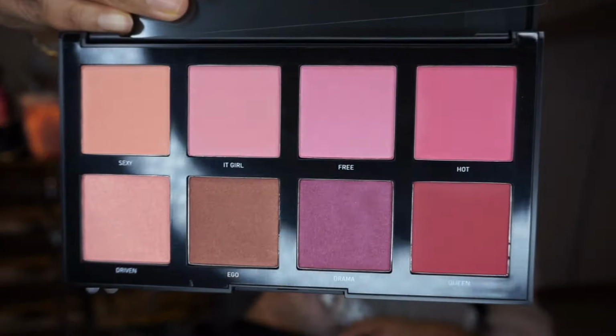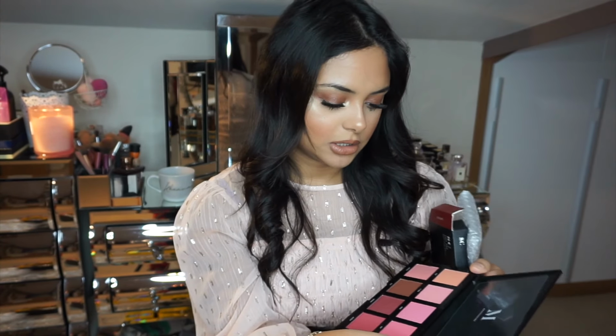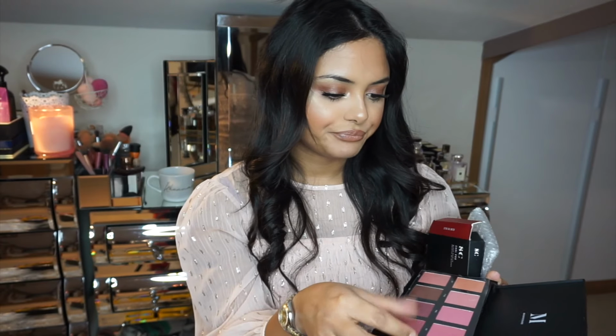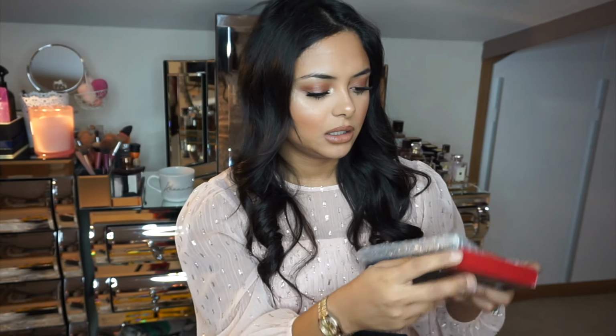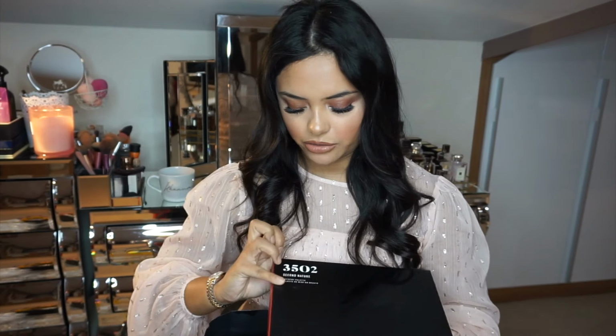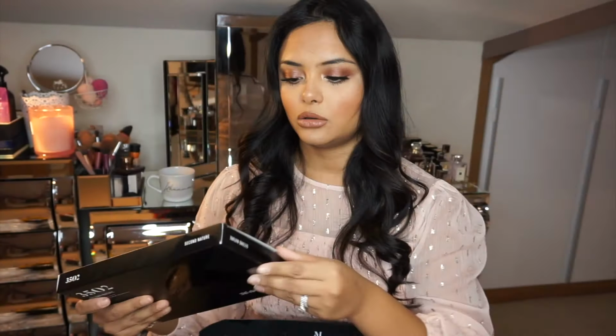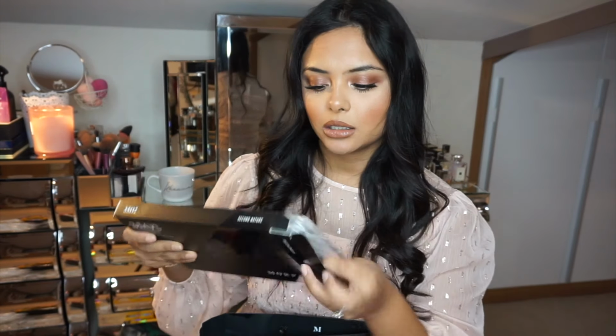These colours are stunning. They look like that, and honestly the perfect shades of pink. I love the fact that they've got a darker red there and corally colors. Some of them are shimmers, but yeah, I love that. That's the 8C Cool Pro palette. I think they had a warm palette, but I don't know why I didn't get that. Next I got the Morphe 3502 Second Nature palette. Let's see. Oh, it's not focusing.